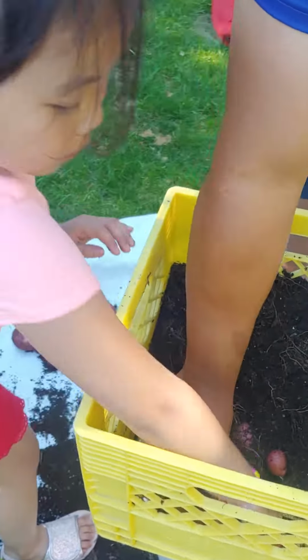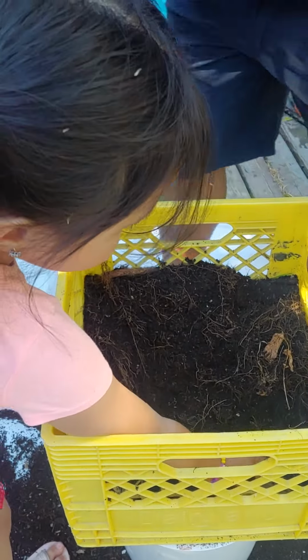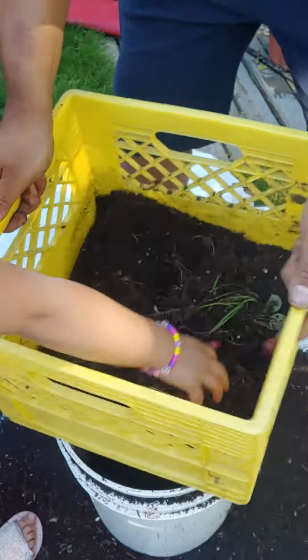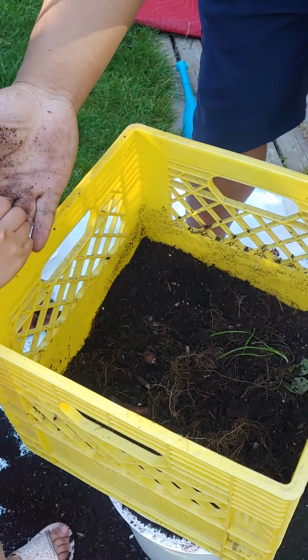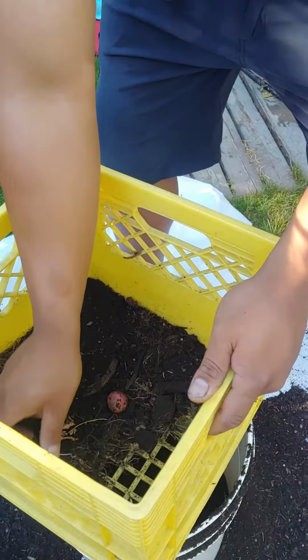So we got that 5-gallon bucket. We have a few. Let's see what else we got. Oh, another one. Bunch of baby nuggets. Couple more.